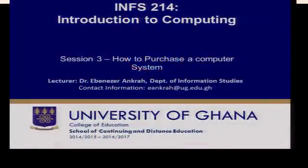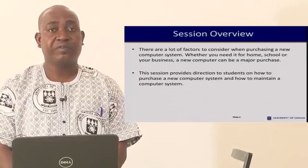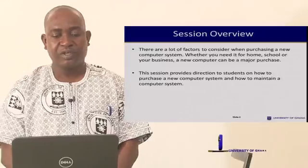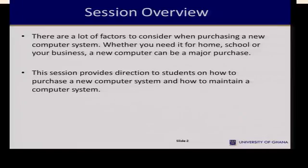Yes, welcome to the third session where we look at how to purchase a computer system. Purchasing a computer system can be very tedious and very difficult. There are a lot of factors to consider when purchasing a new computer, whether you need it for home, school, or your business. A new computer can be a major purchase.